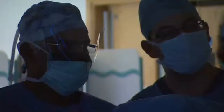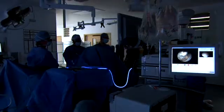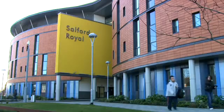I'm Muthu Jayam. I'm a consultant orthopedic surgeon. I specialize in shoulder and elbow surgery. Ultimately, my team and I are very focused in improving the patient's experience and their outcomes. For instance, we had Mrs. Davis, who had an episode of care in this trust at Salford Royal Hospital, and we wanted to know from her what her experience was, what was her outcome after the intervention that she had in this trust.